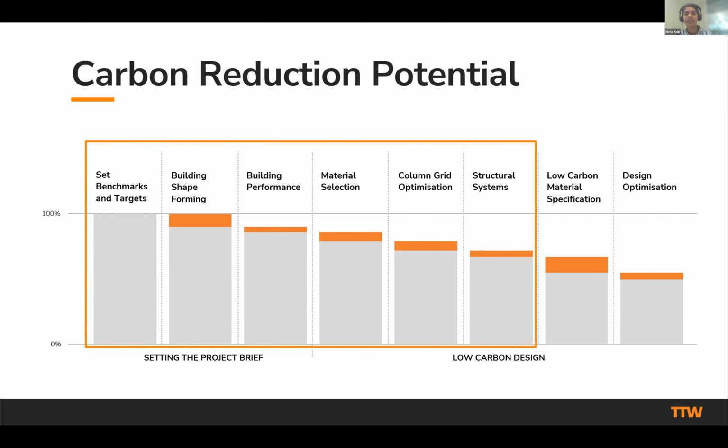And most importantly, I think linking embodied carbon with digital technologies has allowed us to focus on reducing the quantity of the material in the structure to reduce embodied carbon before we even go down the path of using a low carbon material specification.